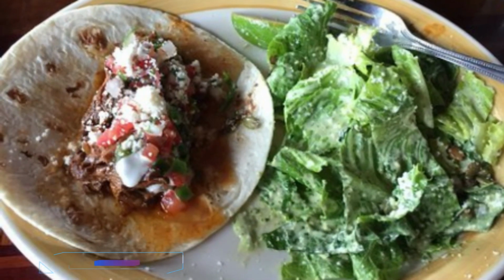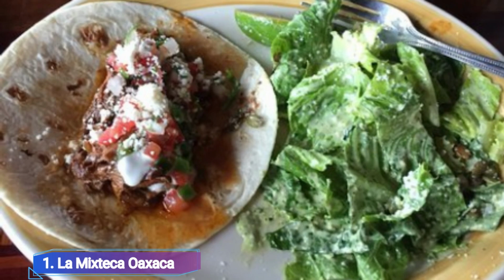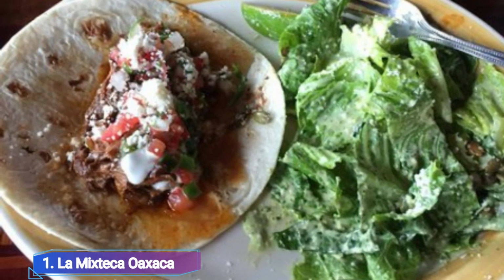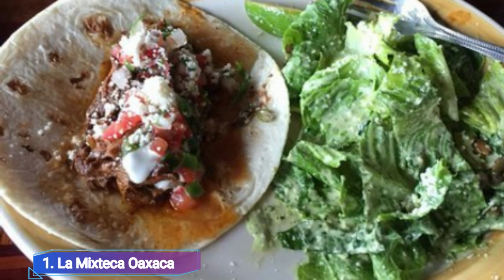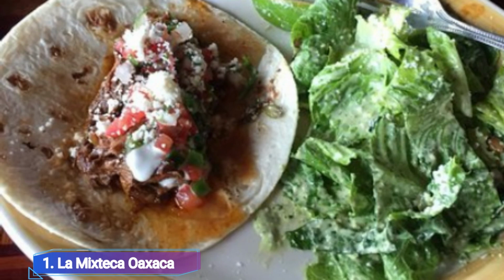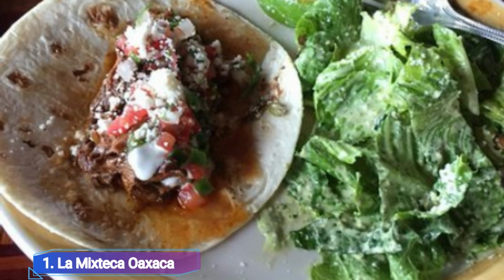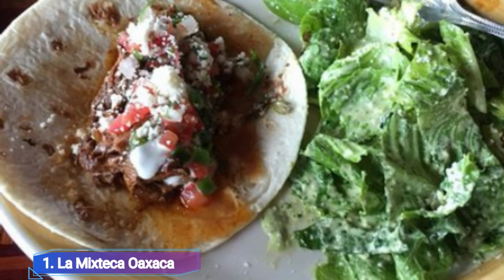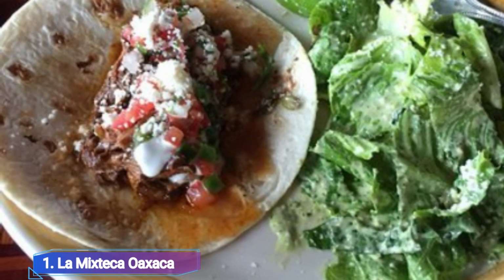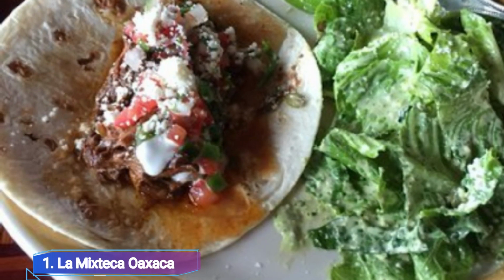Number 1. La Mixteca Oaxaca. La Mixteca Oaxaca is a Hillsboro institution with two locations that are a short distance from one another. Numerous classic Oaxacan foods such as mole oaxaqueño, tlayuda, cecina, estofado, and even chalada de pollo are available on the menu.